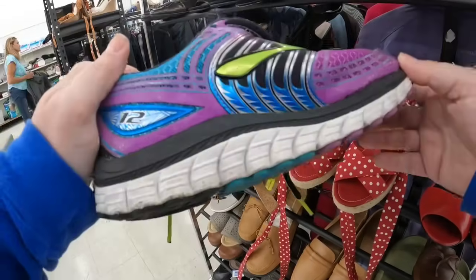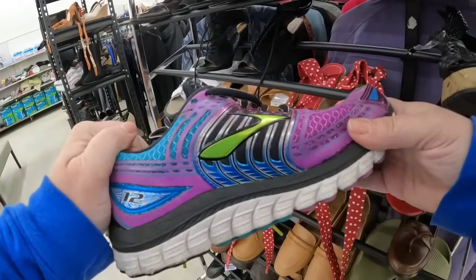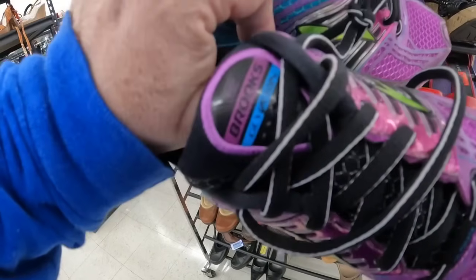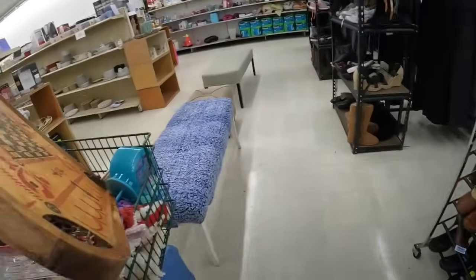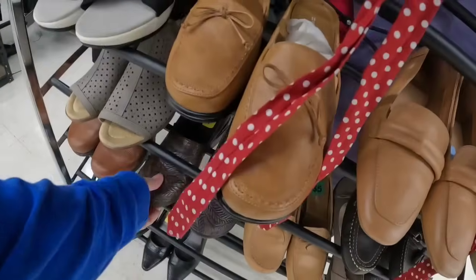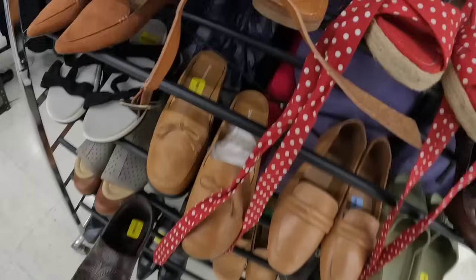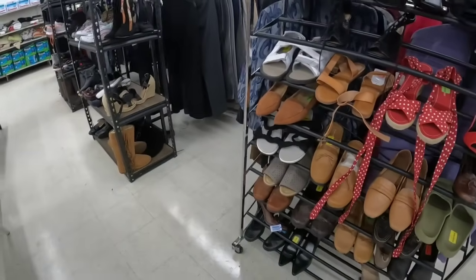Here's some more. These are Brooks running shoes, I believe. They are $5, which is not bad, and those look to be in pretty good condition too. So I think we will grab them. I always look at the shoes in case anything stands out. I just don't have a ton of knowledge about the shoes, so I don't pick up a ton of them. And those Crocs were pretty worn, so that's why I decided to put those back.